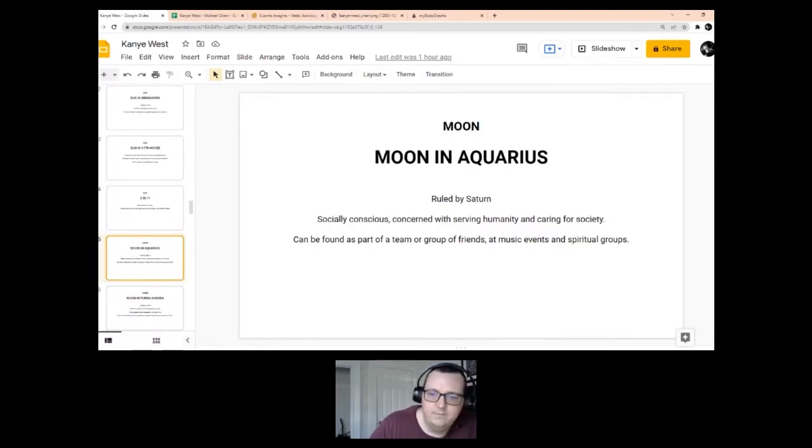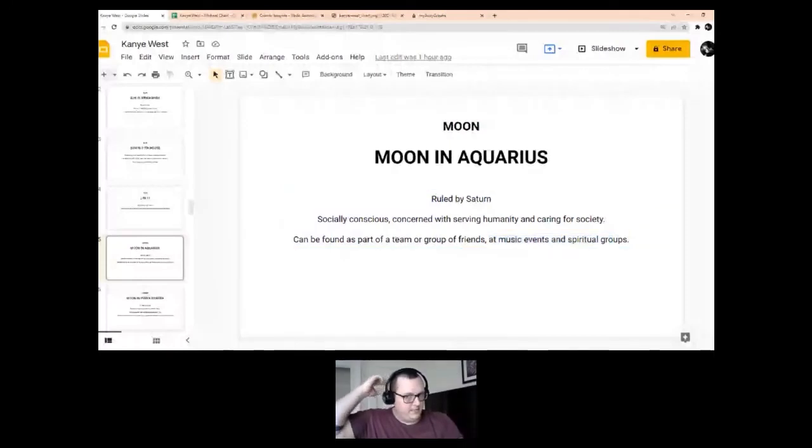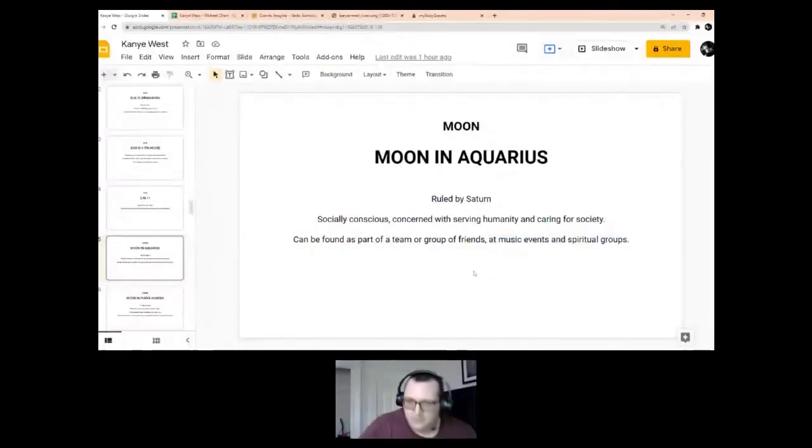So let's look at his moon now. His moon's in Aquarius, which is ruled by Saturn. It's socially conscious, concerned with serving humanity and caring for society. People with moon in Aquarius can be found as part of a team or group of friends, or at music events and spiritual groups. So for him, groups of friends is a big thing because he's got 3 planets in the 11th house, and that's friends. Aquarius does also align with the 11th house because it's the 11th sign. So that's why there's some similar energy dealing with groups of friends.